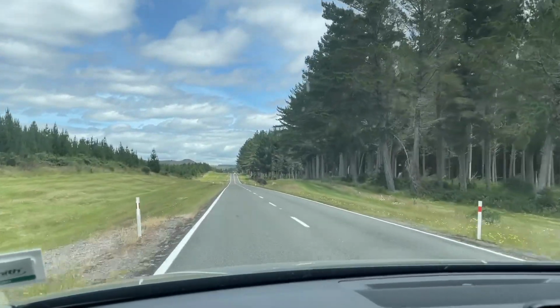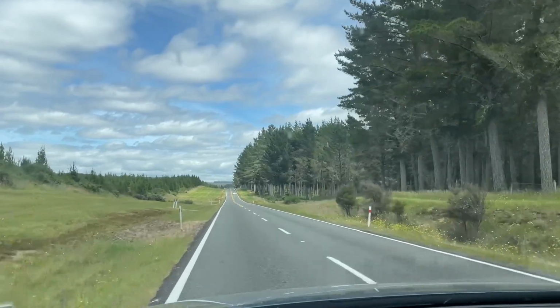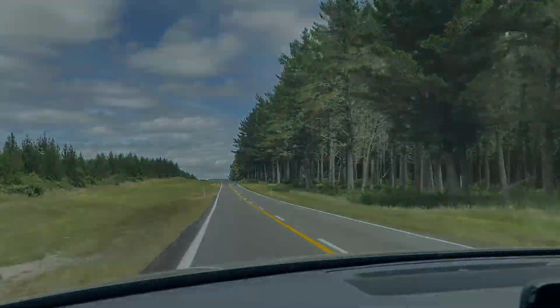Welcome to my New Year's adventure in Turangi. For the first part of the trip, I decided that I was going to head to the Tongariro Trout Center to have a look around at some of the trout and other native species present in their aquarium.